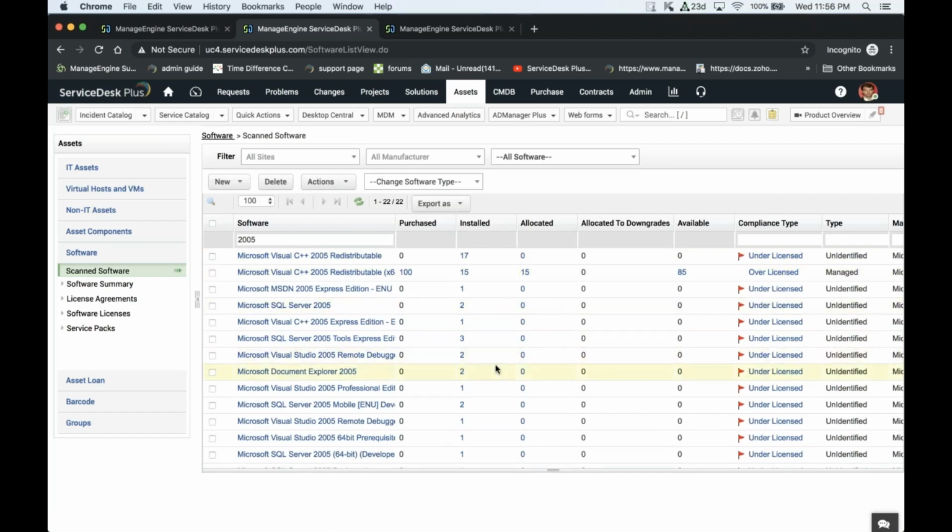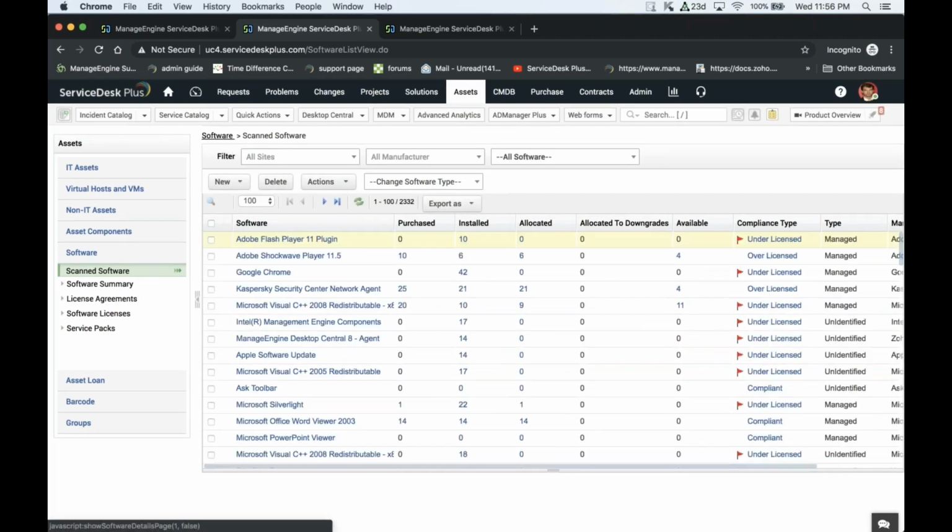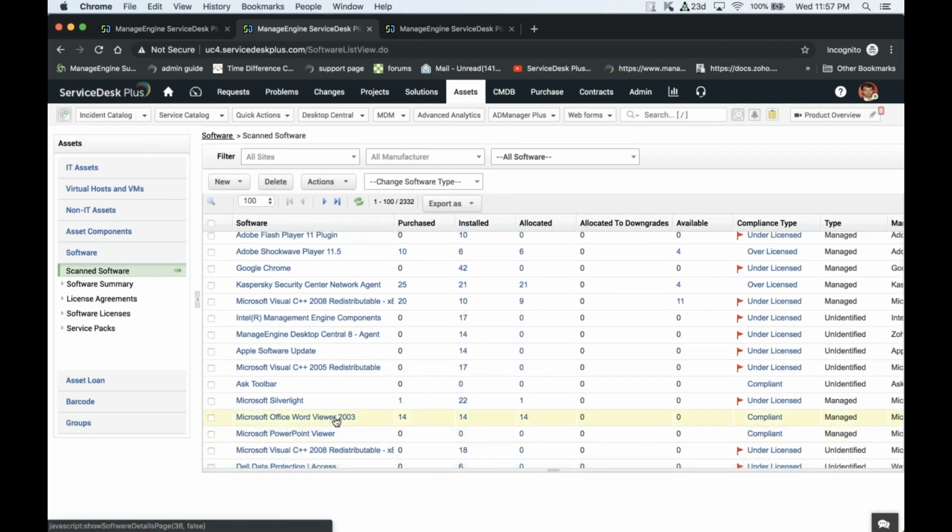If it is a perfect match, then it'll be a compliant software. All right, so in this case, we've got Microsoft Office Word Viewer, 14 purchased licenses, 14 installations, and all the 14 have been allocated with a license, and it is in a compliant state.